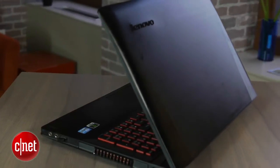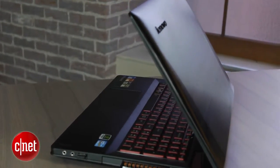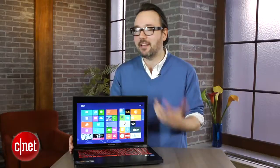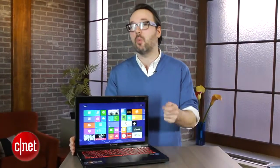Not because you need the touchscreen for gaming so much, but the rest of the time when you're just in this Windows 8 UI, it really pays to have the touchscreen. Otherwise, it's just difficult to navigate, especially with a touchpad here that's just got a little bit of a floaty feeling, not quite as tight as you'd want it to be.